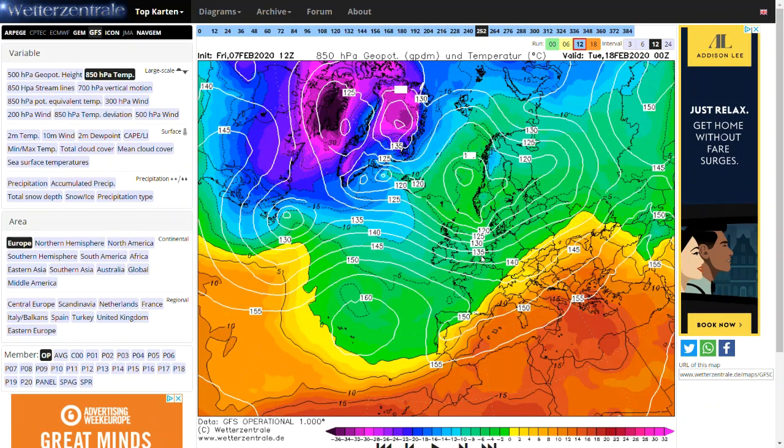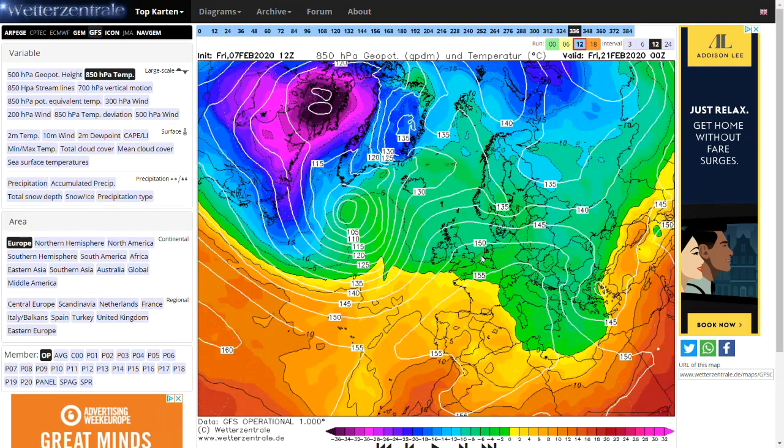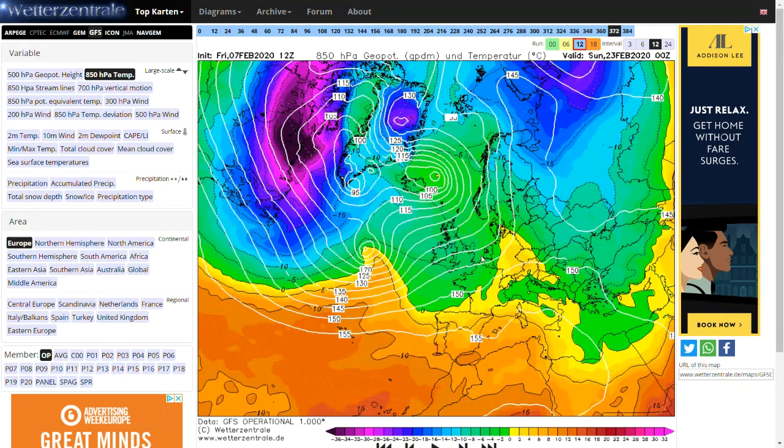And we head to day 10, reasonably cool, but then the southwesterlies come back in, and it goes pretty mild to end the run.